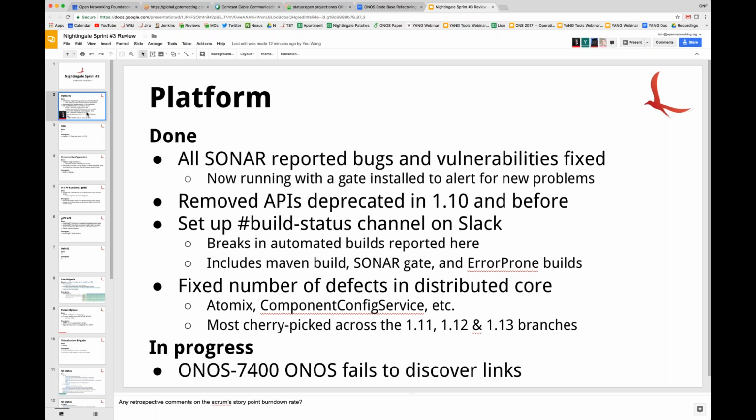Also, the 7400, is that Jordan's first? I believe that is the one that's been showing up when we run STC as a check components failure. Oh, I see. Okay, so that's still being hunted down.